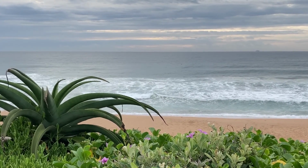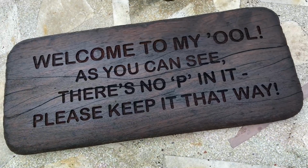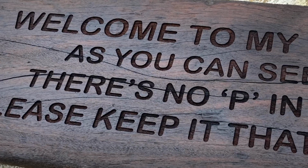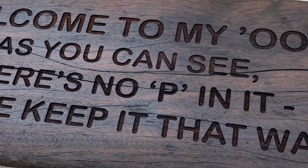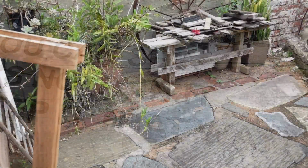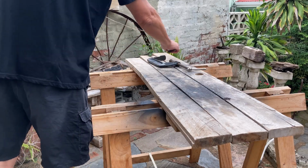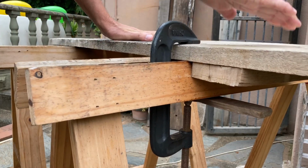And speaking of driftwood, in the last episode we made a really cool pool sign out of a piece of driftwood. Welcome to my ool. As you can see, there's no P in it. Please keep it that way. The linseed oil is dry, so I'll be able to install it soon. You'll see that in a future episode.